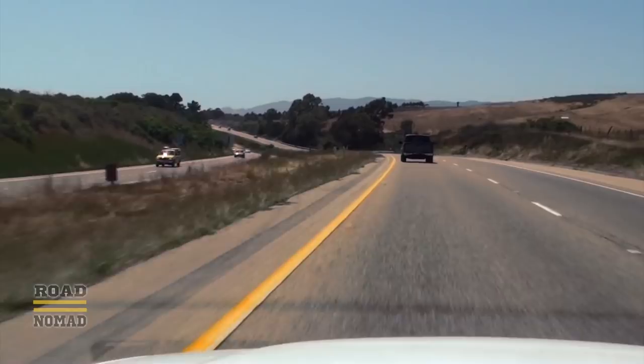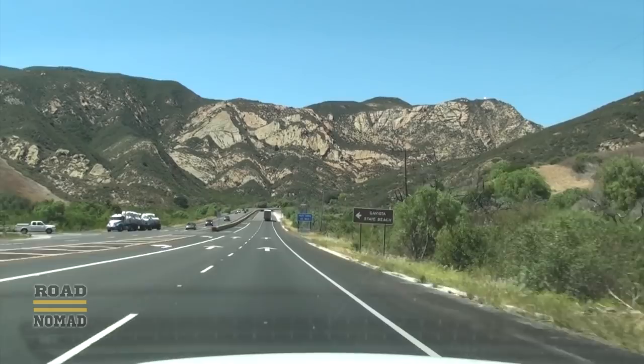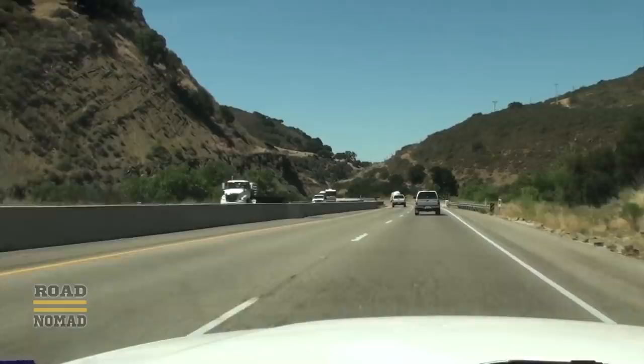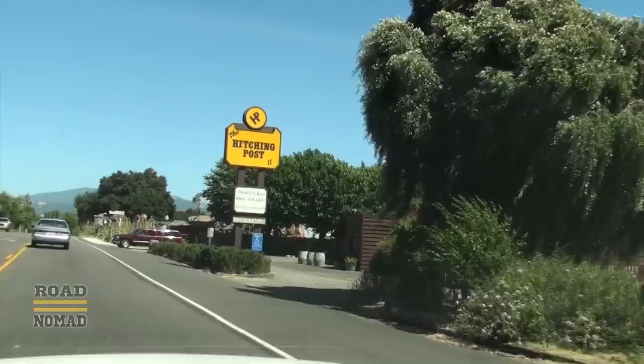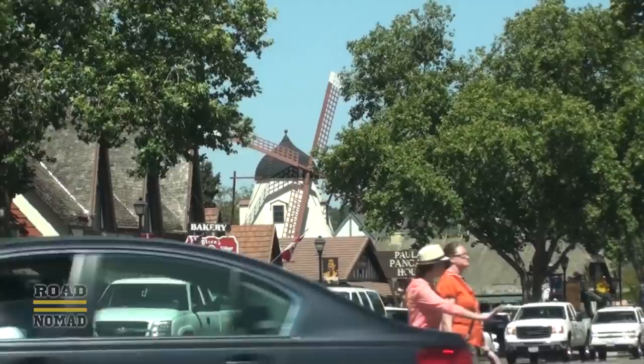We got on the road again, as it is our goal to reach the town of Solvang in the Santa Ynez Valley. We learned about Solvang through the movie Sideways, mostly about two best friends on a road trip of this area, drinking wine and breaking hearts. The restaurant, The Hitching Post, was also made very famous by this film. Solvang, which means sunny fields in Danish, was founded in 1911 by a group of Danes.